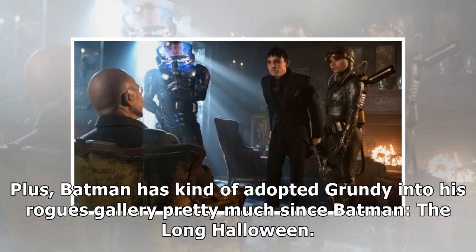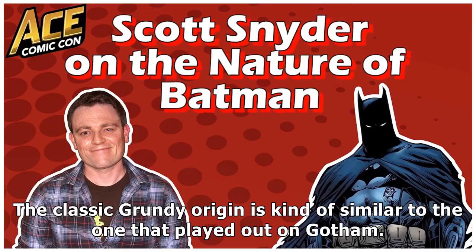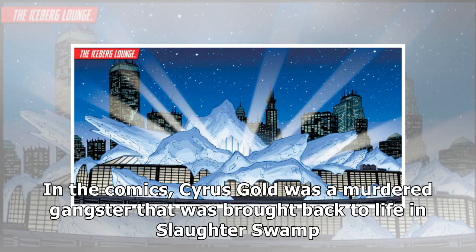Plus, Batman has kind of adopted Grundy into his rogues gallery pretty much since Batman: The Long Halloween. Solomon Grundy first appeared in All-American Comics number 61, 1944, and was created by Alfred Bester and Paul Reinman. The classic Grundy origin is kind of similar to the one that played out on Gotham.